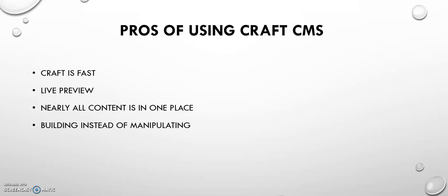Live preview. For content creators, the live preview is a powerful time-saving feature. You're able to preview a page as you're creating or dropping content in it. You can see how your content will look before it goes live without jumping back and forth between preview and content entry fields. Nearly all content is in one place. Entries, editors love this and can easily find what they are looking for.